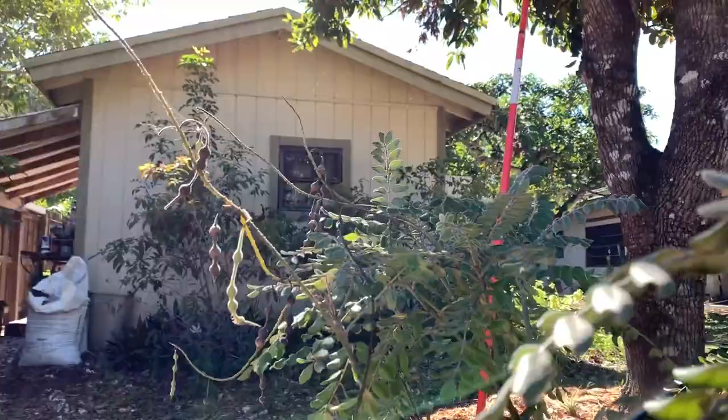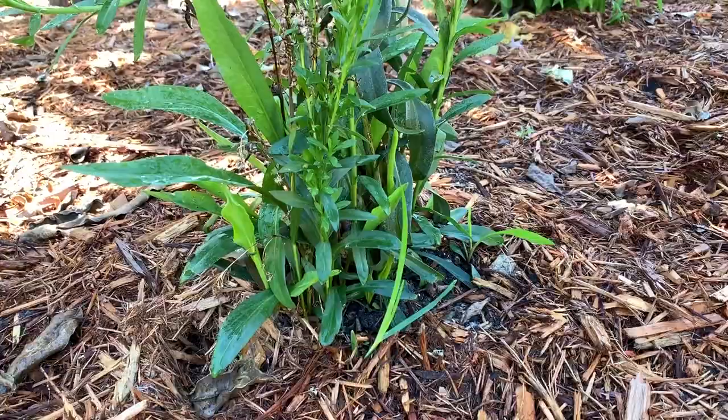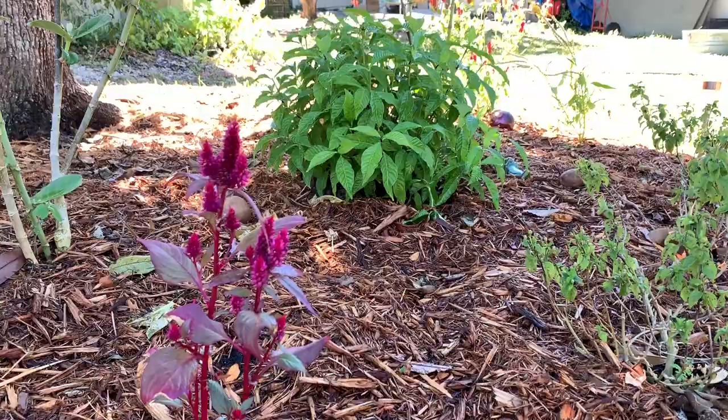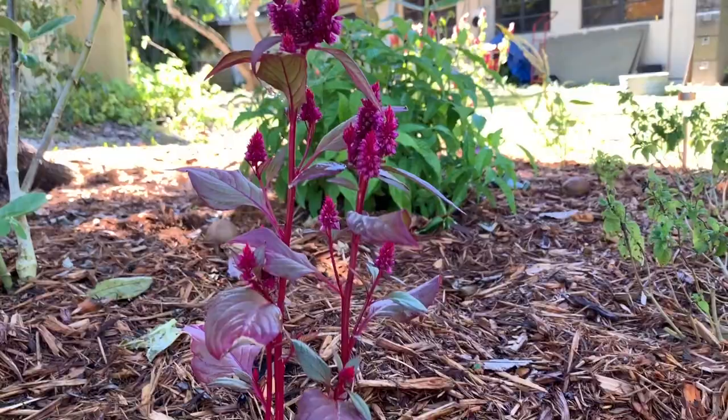Yeah. Let's go to the other side. Okay, sounds good. Here's a goldenrod we transplanted finally. Another butterfly attractor. Normally has golden yellow flowers. A couple of celosias. We have pink celosia and then we have a yellow celosia on the other side. Super pretty. Yeah, very pretty, very ornamental.